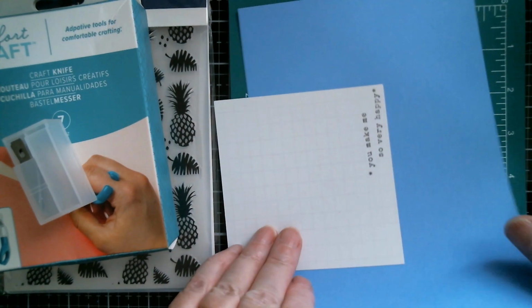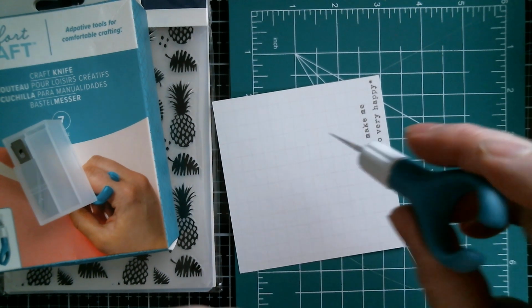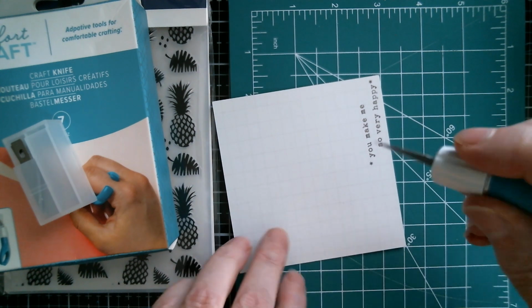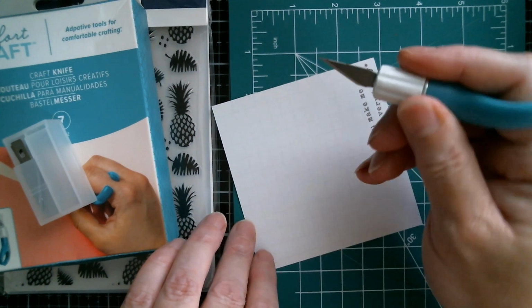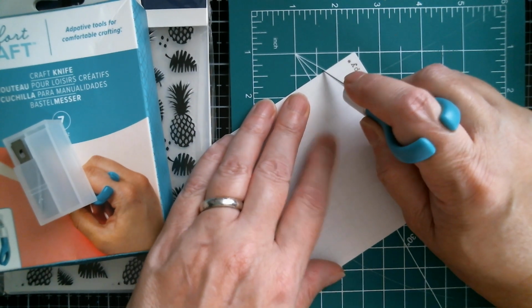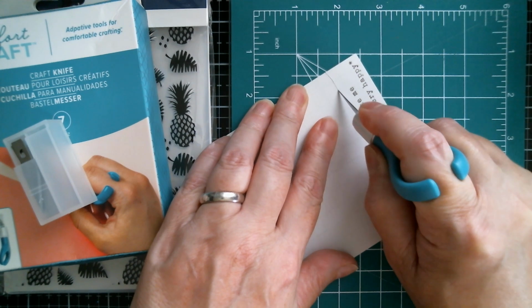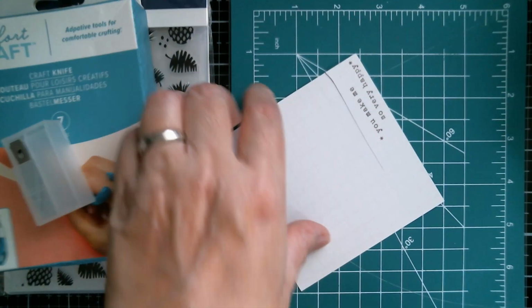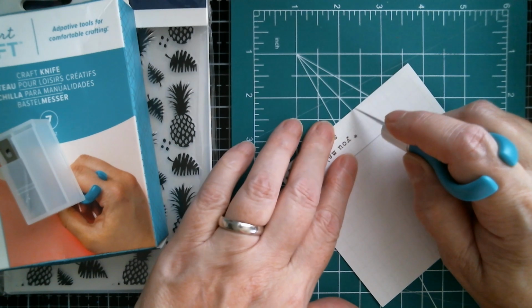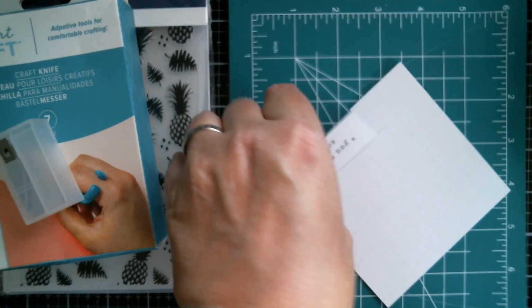Right, so let's test the sharpness. Now, according to the picture, you're supposed to hold this like this so that you've got it in your finger rather like a pen. And let's see what we can do. Actually, I think that this is sharp, and it's probably better to use a straight rule when using it. But clearly it does work.